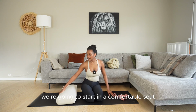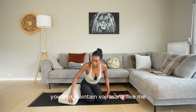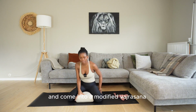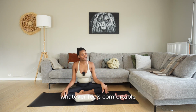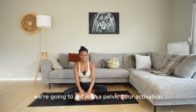We're going to start in a comfortable seat. You can maintain Vajrasana like me, or maybe reach for a bolster and come into a modified Vajrasana, or maybe you want to sit in Sukhasana. Whatever feels comfortable, go for that. We're going to start with a pelvic floor activation.